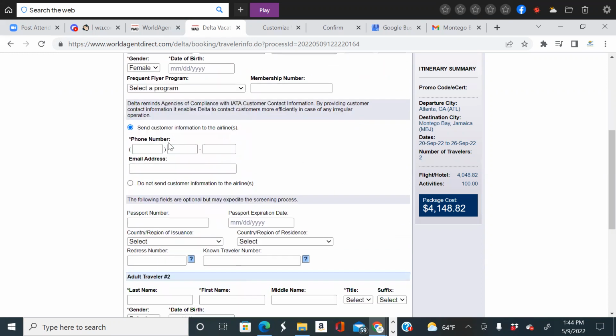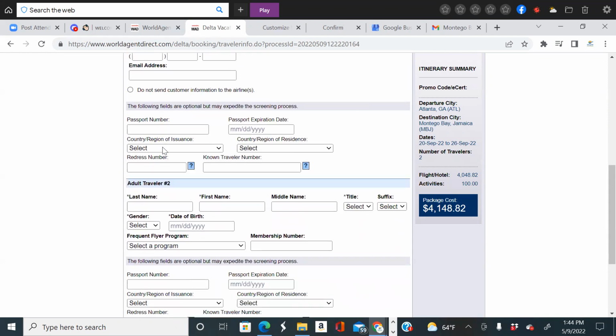And the membership number. Send clients' information to the airlines. So yes, you could put your client's phone number. But here, I want you to put your email. Any changes that come up, I want you to receive the email. For the phone number, you have to put something of your clients. It has to be their email or their phone number. It has to be one or the other. So put your email and put your client's phone number.